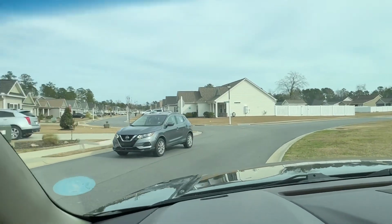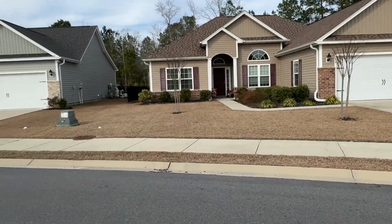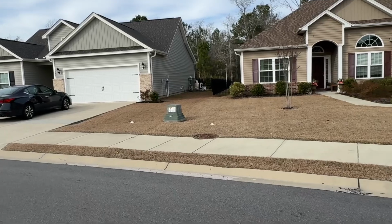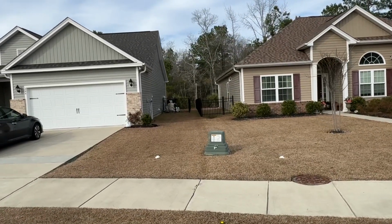I'm going to get out of my car so you can see more. So this is 240 Grasmere Lake Circle. That's the home next to it. You got a sidewalk in front. It has a fenced backyard, which is good. Can you see the fenced backyard? Nice.